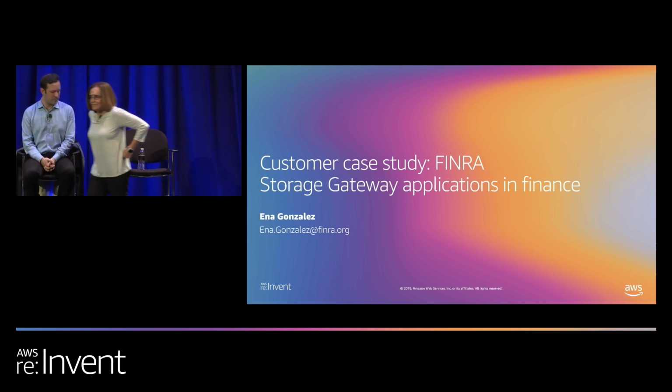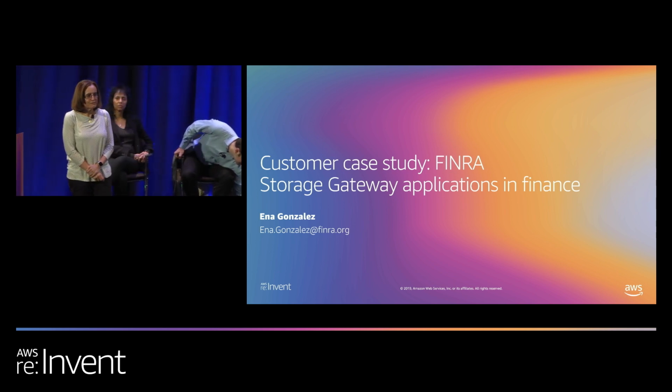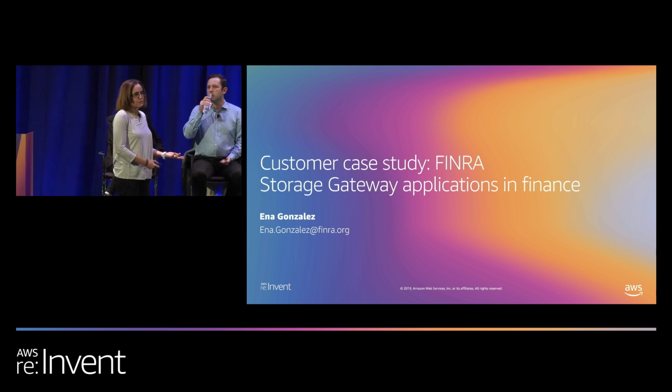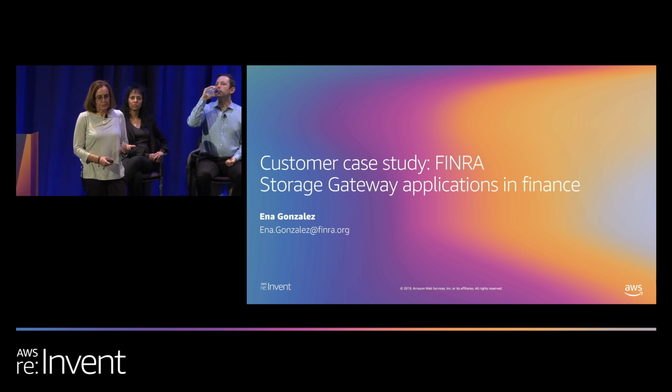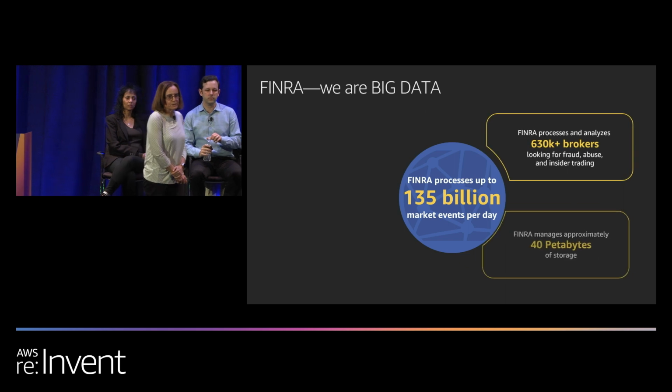Good morning, everybody. My name is Ana Gonzalez, and I'm a Director of Platform Engineering at FINRA. I'll be sharing with you how we leverage Storage Gateway in an environment, in particular the File Gateway. But first, a little bit of who we are and what we do.